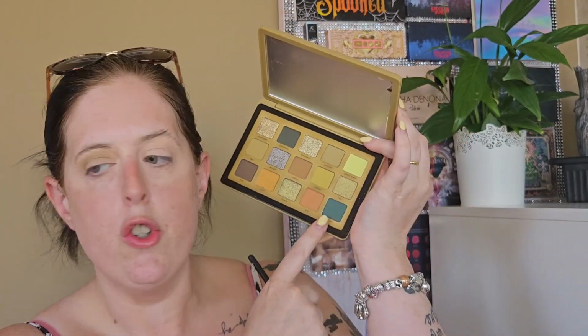That is a really nice transition shade. That is super beautiful. You all know that I'm going in with that yellowy green on my inner corner. Come on, you know it, don't you? You just know it. Yeah, that was simple enough. Through my crease, I think I'm going to take the shade Willow down here.